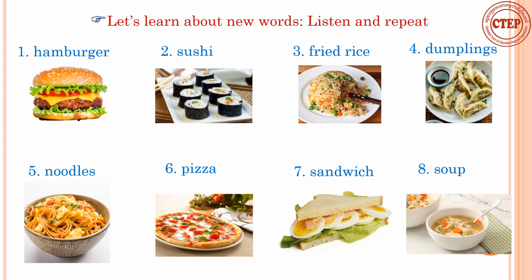Actually, in our lesson there are only six words, but I added two words, sandwich and soup. Just repeat after me again. Number 1, hamburgers. Number 2, sushi. Number 3, fried rice. Number 4, dumplings. Number 5, noodles. Number 6, pizza. Number 7, sandwich. Number 8, soup. This is the eighth word from Unit 7 about food. Let's move on.